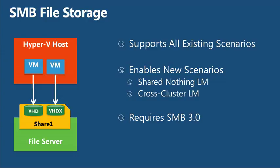Equally, and I've had people come and ask me this, if someone came to me and said, hey, should we be using iSCSI or SMB 3.0? My answer would be, honestly, I can't think of why you would use one over the other. Personally, I'd go with SMB 3.0 because it's easier to manage. It is really impressive. So, we now support virtual machines on SMB.